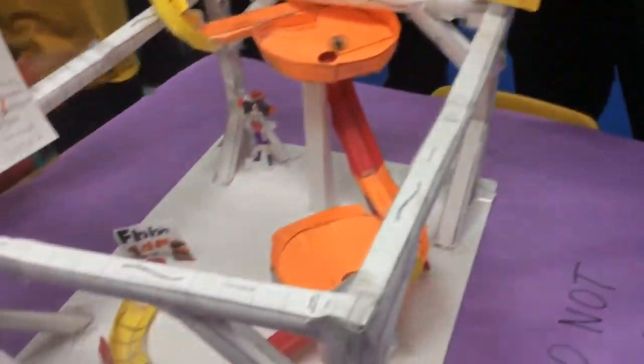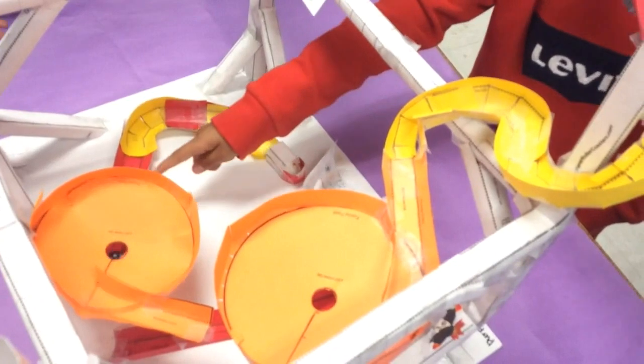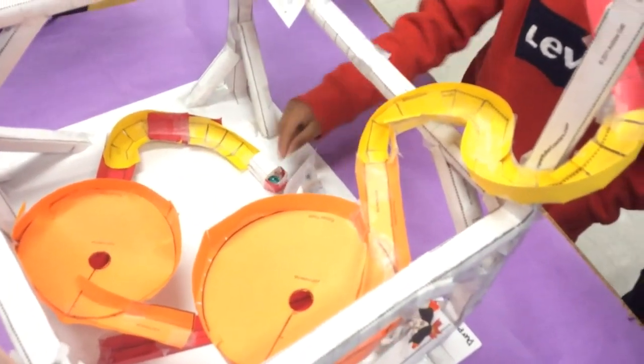So, can we take a look at this fireball? I want to go ahead and record the fireball, see how it rolls. Let's get it started. Oh, I'm blocking it with my big finger. It goes down to the funnel flap. It goes down to another funnel flap and then down and then right here it finishes.